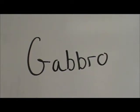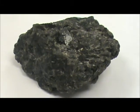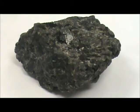Number 7 on your rock tray is going to be gabbro. Gabbro is a shiny black igneous rock. It is coarse and rough to the feel and is incredibly reflective.